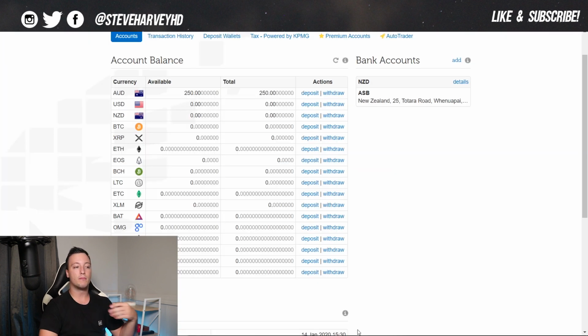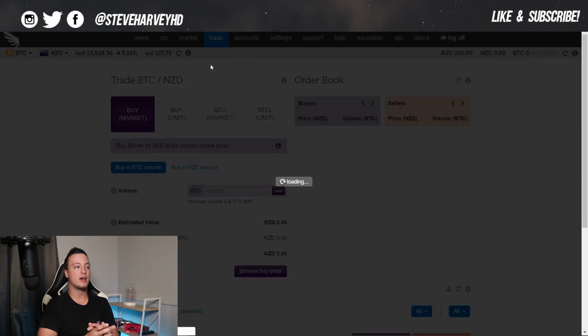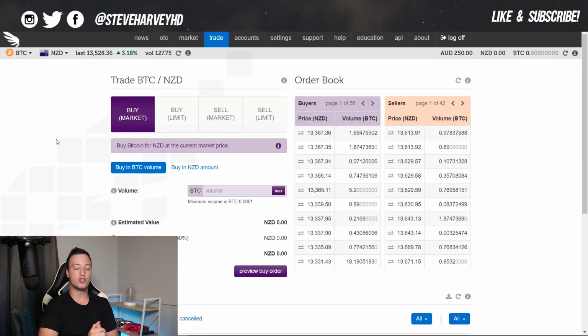However, now that we've got money into our account, we're now going to go through the buy process. In order to initiate this buy process, we have to click onto the trade tab up here, and that's going to show us what has been trading right now on the market. Now we've got 4 different tabs here. We have a buy market, buy limit, and then we have a sell market and a sell limit. Now buy market is basically the price that you're going to be buying Bitcoin at market price. So what is selling right now?